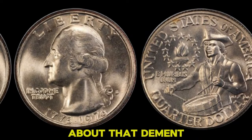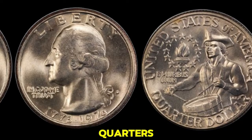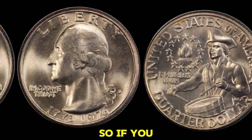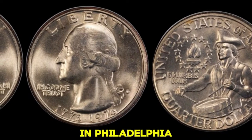Now, let's talk about that D mint mark. The D stands for the Denver Mint, which produced millions of these commemorative quarters. It's worth noting that these quarters were also struck in Philadelphia and San Francisco. So if you check your coin, you might see a D, S, or no mint mark at all, which would mean it was struck in Philadelphia.